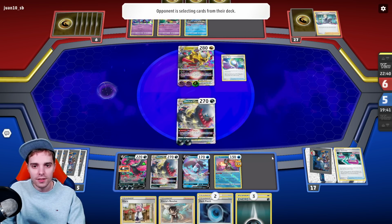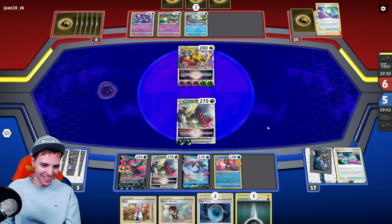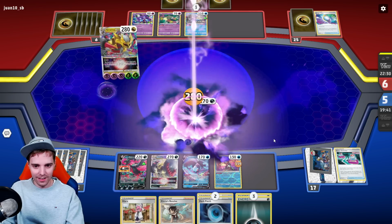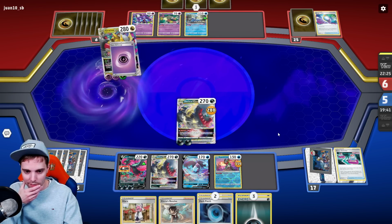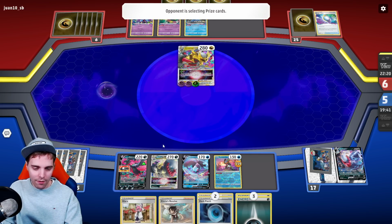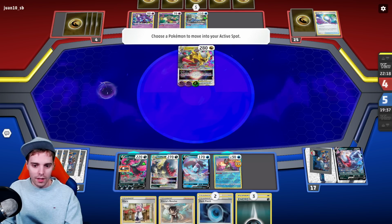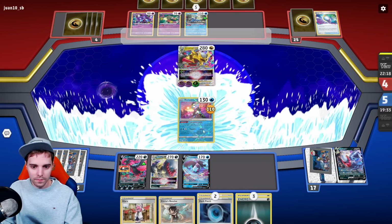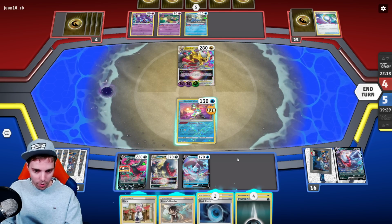Mirage Gate. They have access to 7 cards in the Lost Zone. They're building up the V-Star, alright. Bam! Lost Impact. Well, that is scary. We do have double Dark Patch, and Attachment of the Turn, and the Dire Flame Wings. I don't think that's enough, no. I don't think that is enough. Oh boy. More energies are coming.